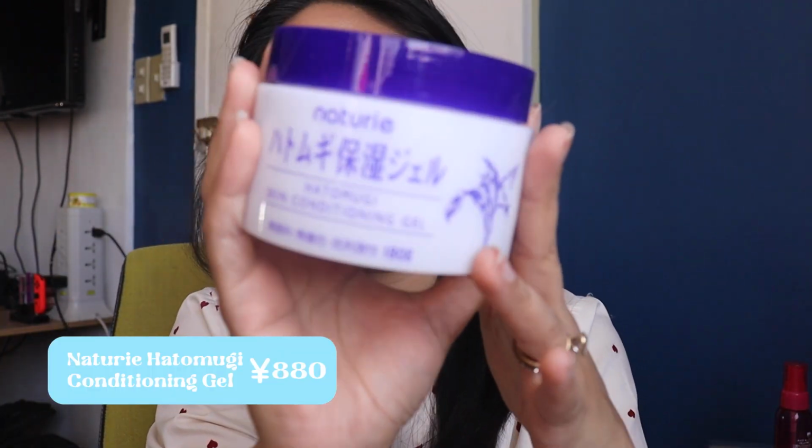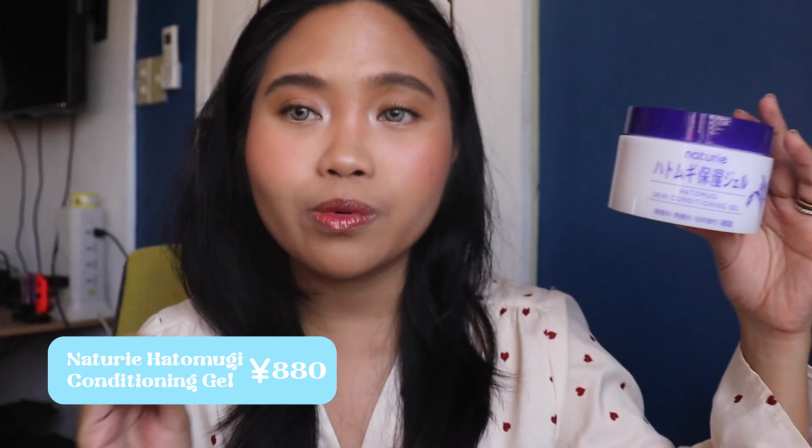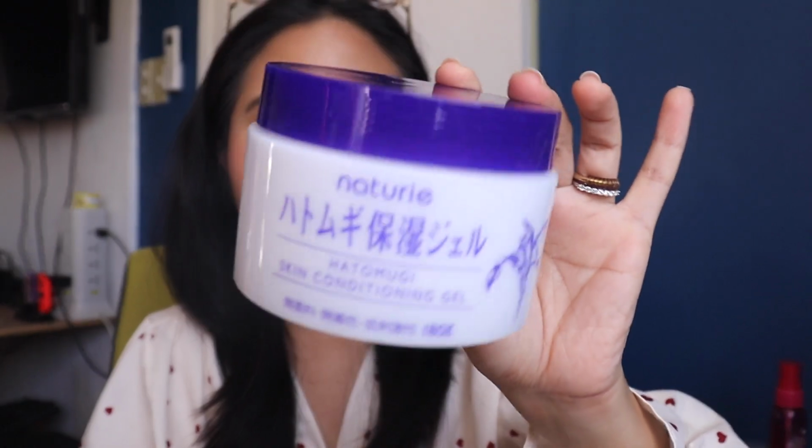Next is the skin conditioning gel. You guys can see how big this is. Super worth it. I use this in the morning and night times. Although at nighttime, if I need more moisture, I would use a thicker moisturizer. But for my skin type, I have combination oily skin, acne prone, and I live in a very humid country. So this one is just perfect. So I love it.